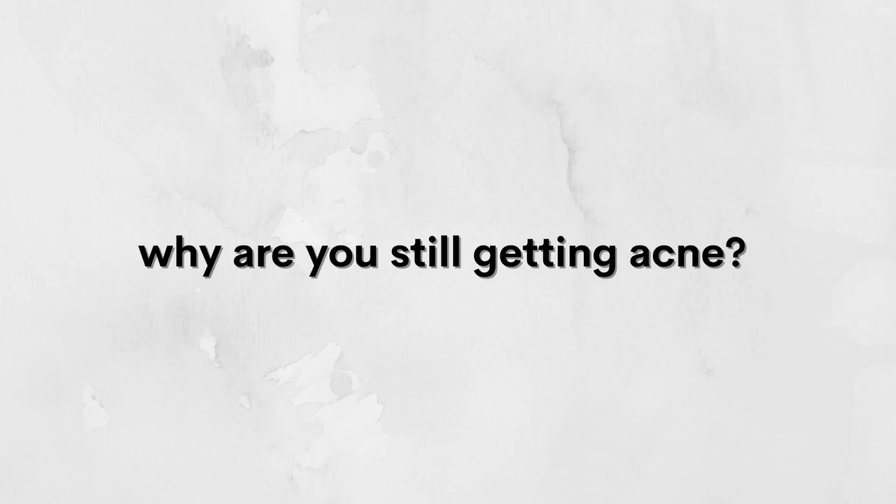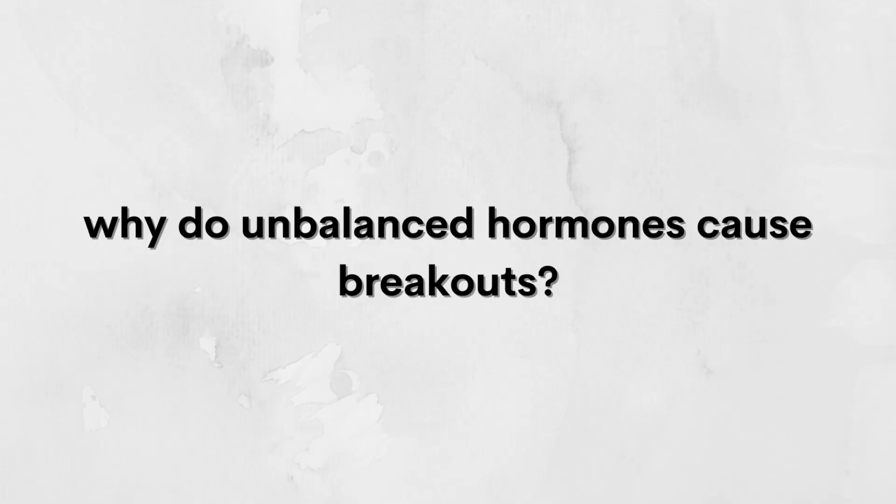So first thing, why are you still getting acne? One or two spots on your face just before your period really isn't anything to worry about, and it's just a reflection of the natural hormonal shifts that are happening inside of our bodies. But full-on severe breakouts or acne throughout our menstrual cycle suggests that something else is going on. And it's very likely that you are suffering from imbalanced hormones. So why exactly do imbalanced hormones cause breakouts?